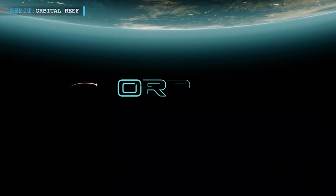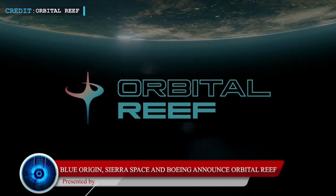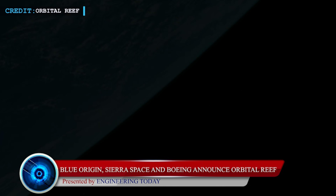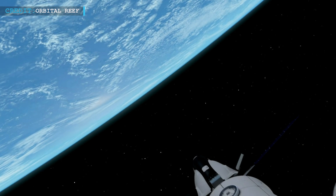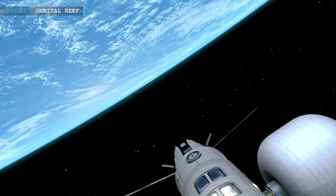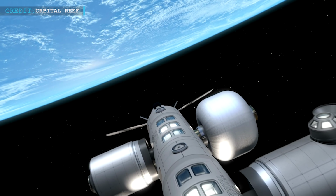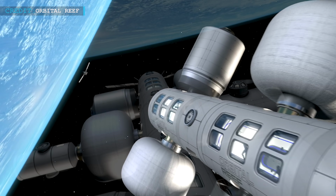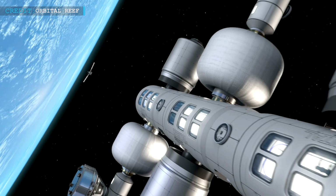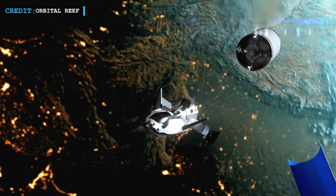Today, we end with an update on Orbital Reef, the commercial space station. Orbital Reef is going to be a new commercial space station project, as announced by Blue Origin and Sierra Space. According to them, the space station will be operational at an altitude of 500 kilometers, which is higher than the altitude of the International Space Station, with an inclination of 51.6 degrees to the equator, same as the ISS. Boeing is also part of this project.